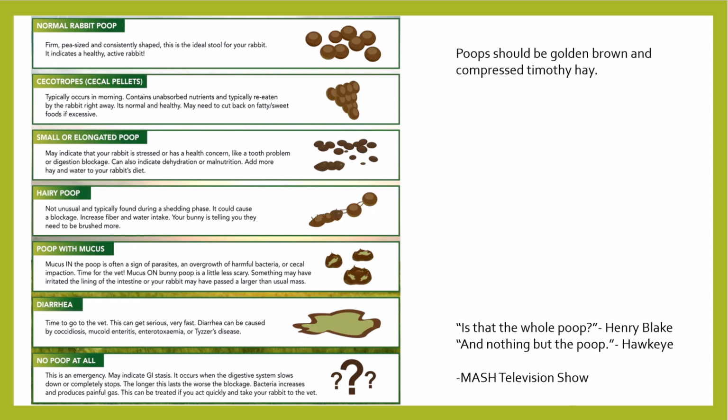If you see a cecotrope in their housing area, it means that you may need to cut back on fatty or sweet foods. Small or elongated poop can represent different health issues like a tooth problem or digestive blockage. Hairy poop looks like a pearl necklace, so it is poop, hair, poop, hair, poop, hair, and that tells you they need to be brushed more and to increase their fiber and water intake.